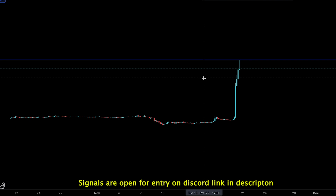If you want to buy, I don't recommend you buying this coin. At least who buys this much? Come on. Everybody knows this is not a buying zone by any means, by the way.